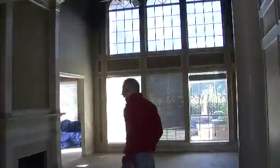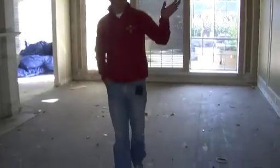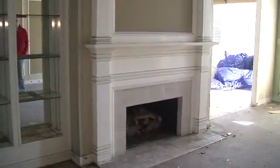Anyway, there's a staircase. Here's the living room. So most of the stuff down here hasn't been damaged. So we're going to add new hardwood, get everything all painted up and cleaned up. And then redo the fireplace. And that's pretty much it in this room.